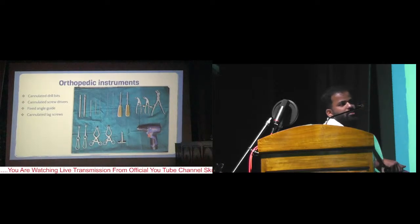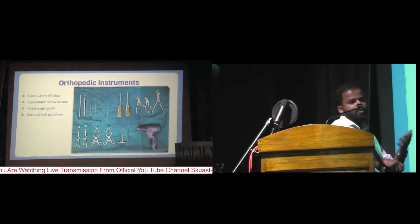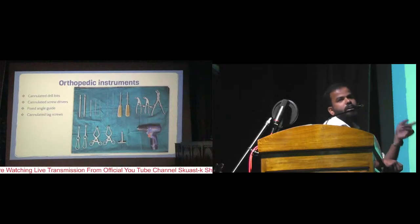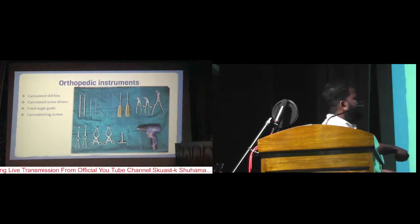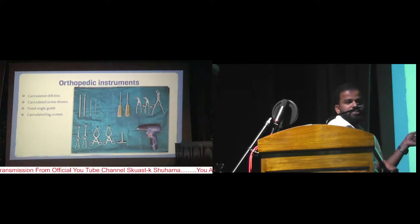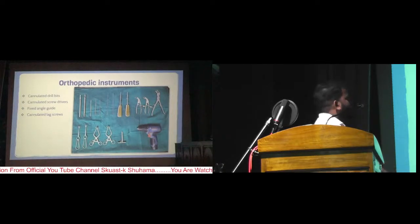In the dog, the angle of inclination, or femoral neck angle, varies from 142 to 147 degrees. So we have used a fixed angle guide. You can see here, this is a 145 degree fixed angle guide. We can also get a variable angle guide, with which we can adjust the angle of insertion of the drill bits or K-wires to the femoral neck angle.